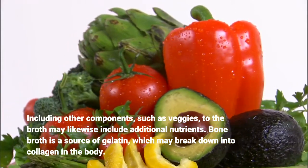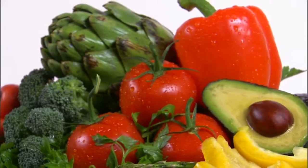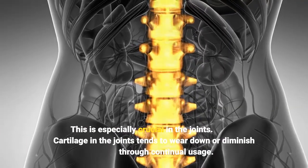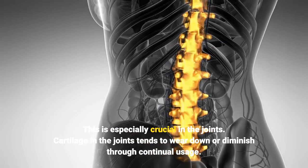Bone broth is a source of gelatin, which may break down into collagen in the body. This is especially crucial in the joints. Cartilage in the joints tends to wear down or diminish through continual usage.